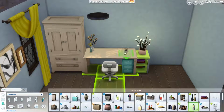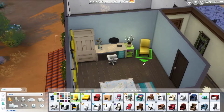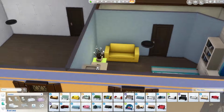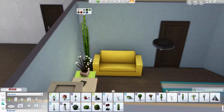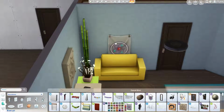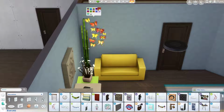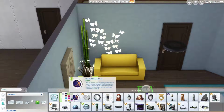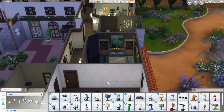Putting in some decorations and plants. Again, it's a very interesting bedroom. We add a couch, not that one, just a simple base game wooden cheap couch. And I really like what I do here on the wall in a little bit. So I have this one there, and then here I put some butterflies, and I add a clock as well, like that. And I think it looks really good.